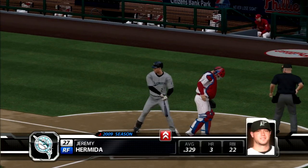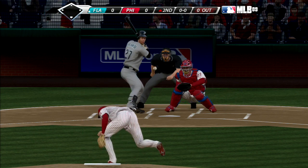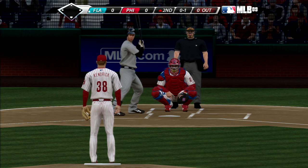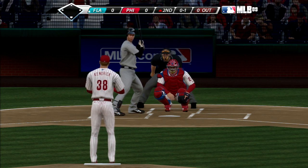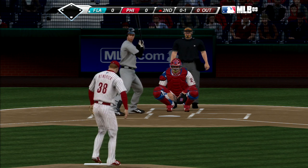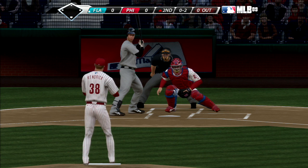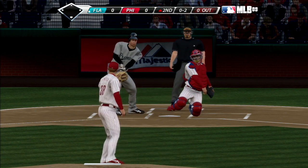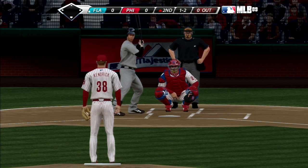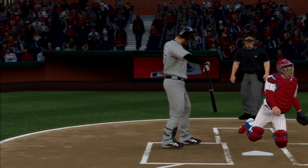Jeremy Hermida stands in, and you see what he's been up to the last 3 weeks or so. He's been on a tear. Not even close on that swing. No balls and a strike. And he takes strike two. A little bit of sinking action on that fastball. Slider. Good two-strike pitch, but it misses 1-2. Ball called, strike three, and there's the first out of the inning.